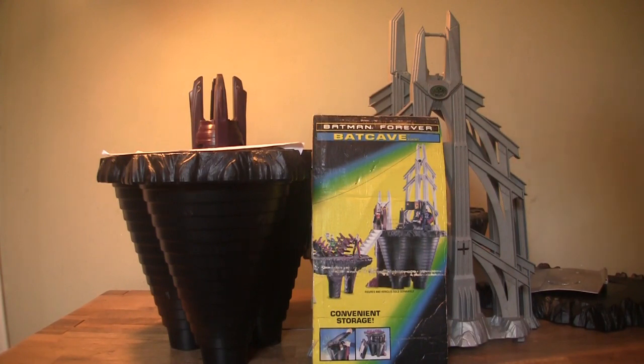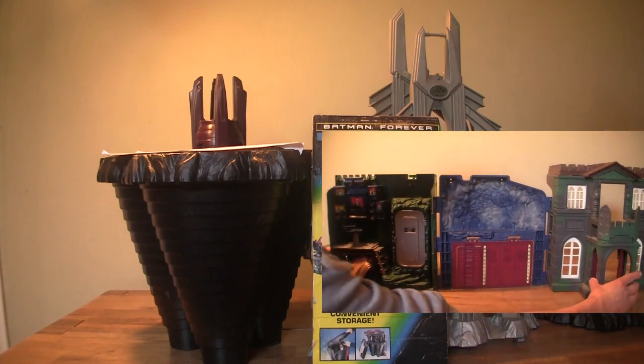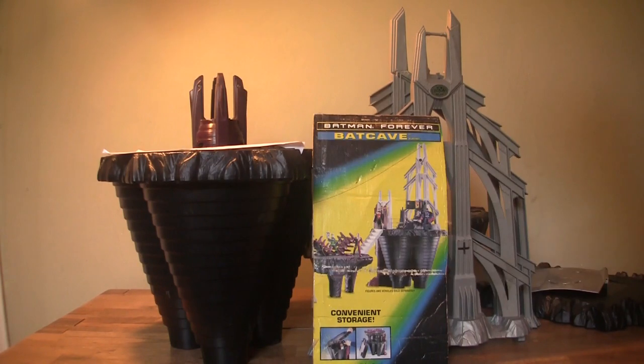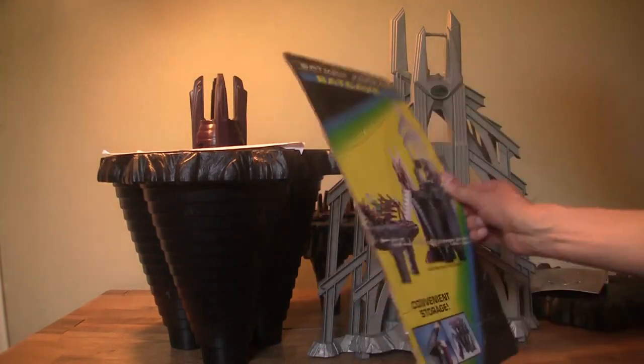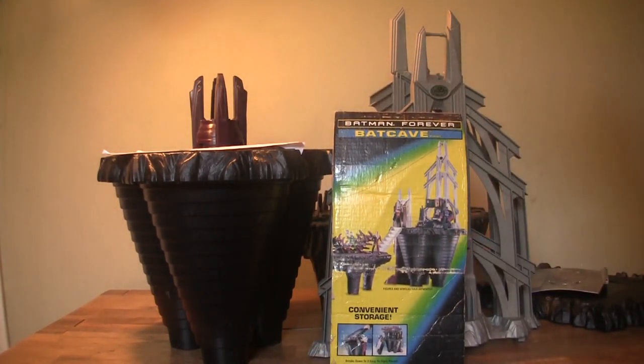Today we are looking at the mother of all playsets, the Kenner Batman Forever Batcave playset. Now this is totally different from the other one that I reviewed, the Wayne Manor Batcave compound, which I think a lot of people had and was on shelves. I remember seeing that. I do not remember seeing this at all. So this is just part of what it looks like when you put it together. I'm going to put it together in a sec.